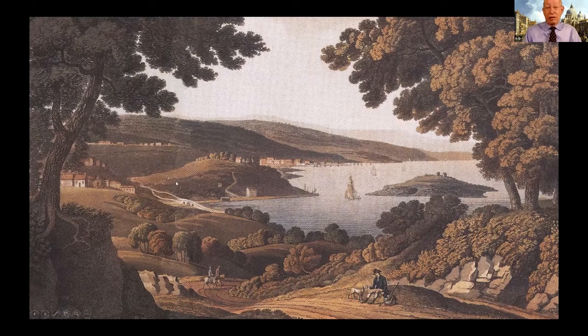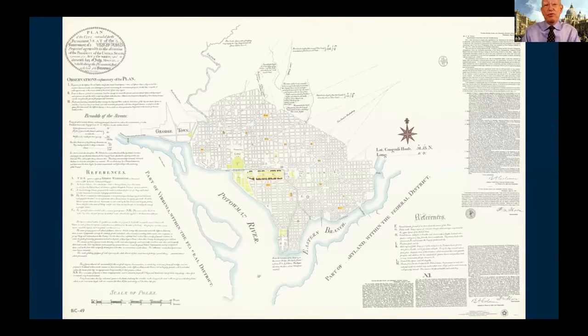This is what it actually looked like. And this is the L'Enfant plan, the first round of planning. And that's what L'Enfant saw right over here in this area when he was drawing his plan. I want to call your attention to the fact that this is a typical classic plan. It has the code on the periphery. This is all the code he needed in order to create Washington, D.C.